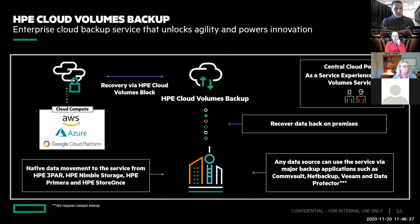So any questions about the Cloud Volumes Backup solution and how that works? I'm going to talk a little more about the features here in a minute, but hopefully the architecture and the layout and the access makes sense.